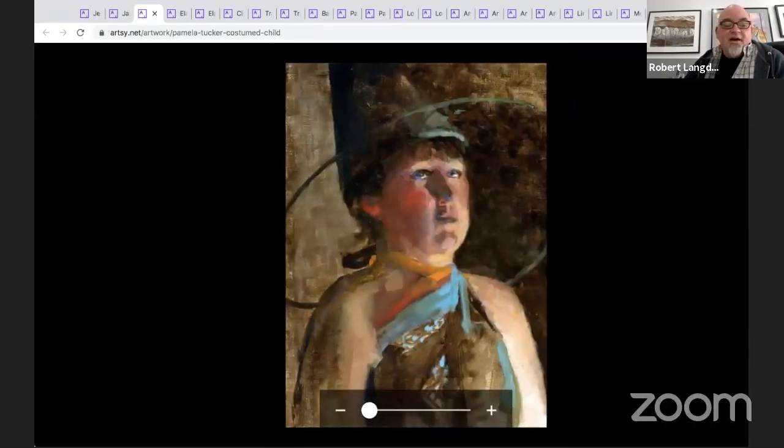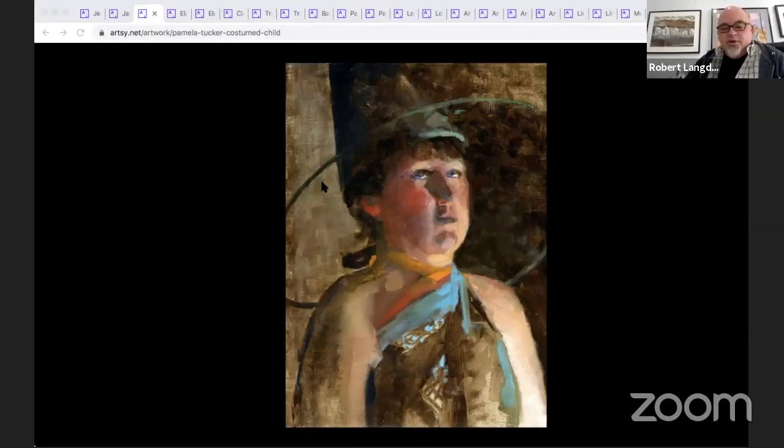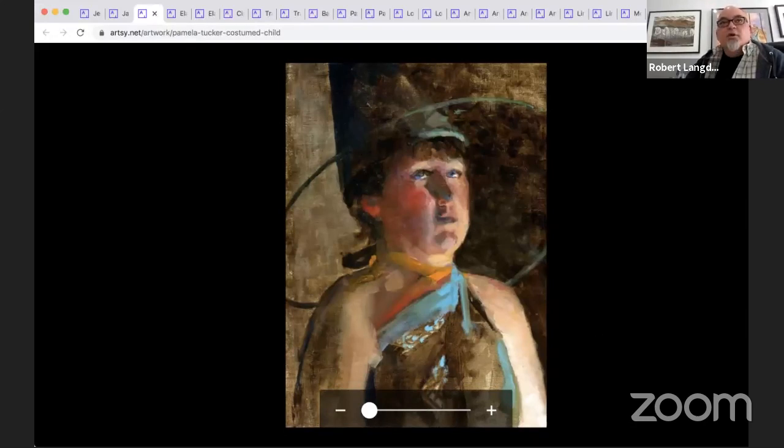This is by Pamela Tucker. Pamela, this is called Costume Child. It's oil on linen on board. It measures 12 by 9, and it's framed 13 by 10. And again, this reminded me a little bit of a Lowell Barr piece, if you know Lowell's work, but I was automatically drawn to it. It has a little dark side to it. I didn't initially notice the witch's hat she was wearing. I saw it at first as more of a dunce's cap.